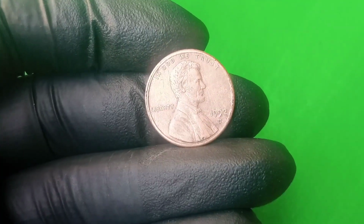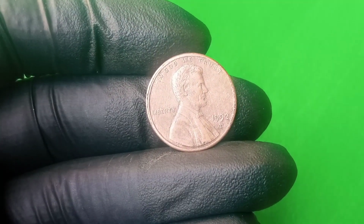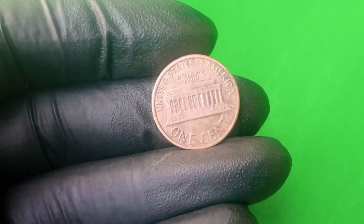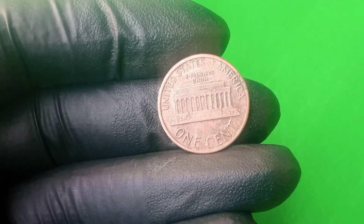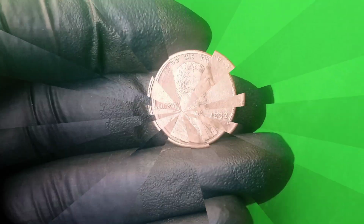Next! Today, we're diving deep into one of the most intriguing and talked about coins in American numismatic history, the 1992 1-cent coin, a coin that has stunned collectors, historians, and treasure hunters alike because of its incredible backstory, mysterious production anomalies, and the jaw-dropping fact that one of these coins has been rumored to be worth an astounding $34 million due to its rare and extraordinary errors.